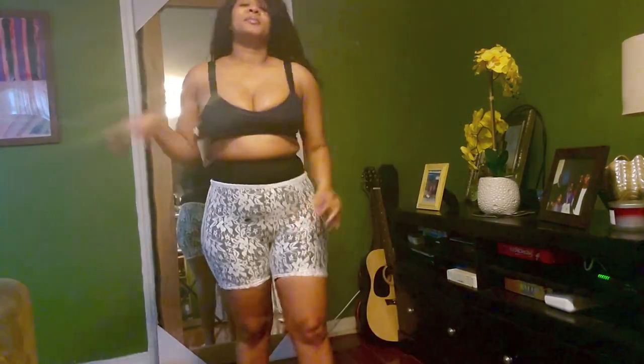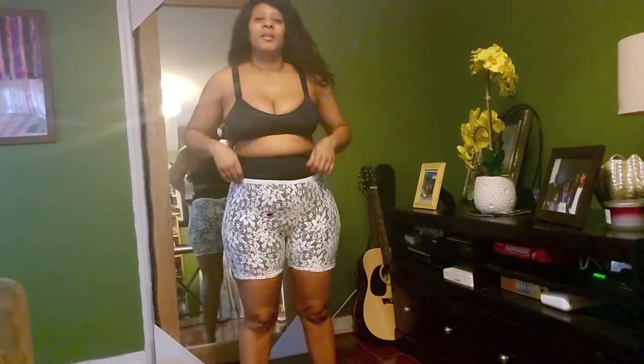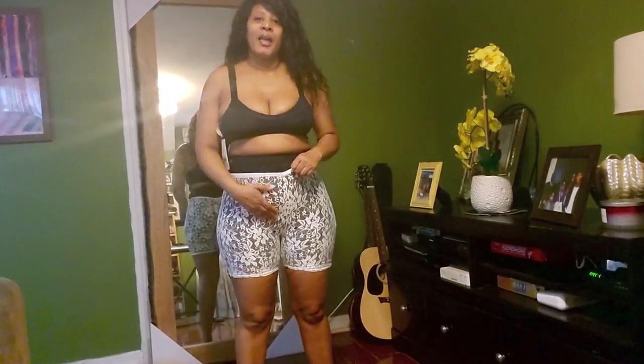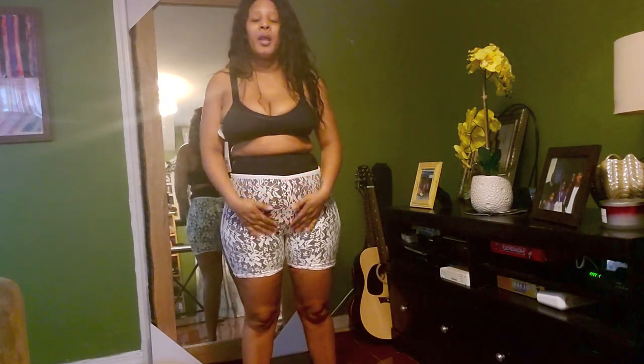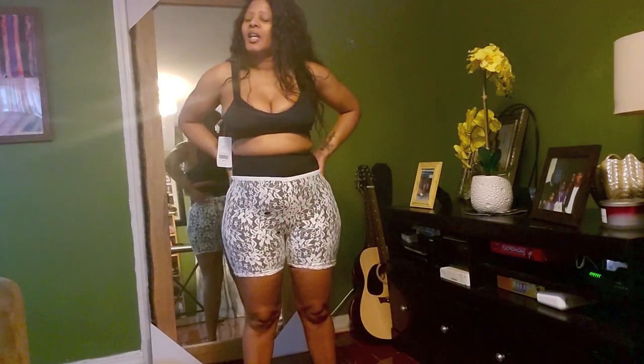What can you say? So these are absolute H-E-L-L. No, because let me get closer. When I was putting them on, it already got a hole in them right here. And it looked like another hole is here. I know they ripped because my booty is too big to be trying to put them on. But at the same time, it's just like that easy.